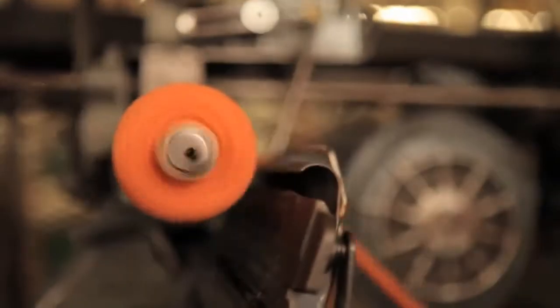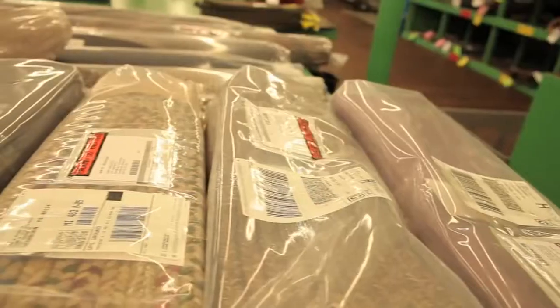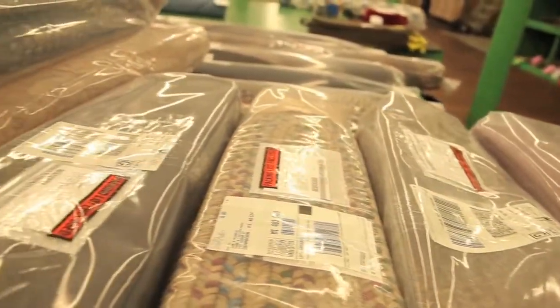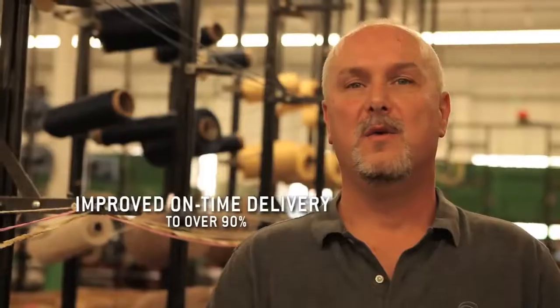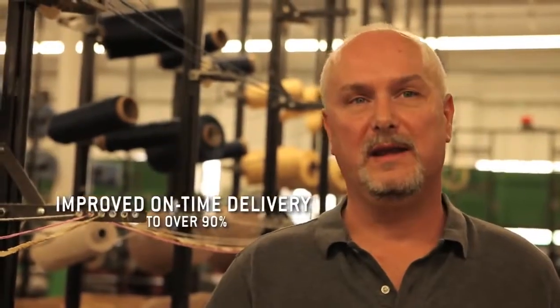After we implemented Infor SyteLine, we found that, number one, everything was tightly integrated, including its ability to send things down to UPS WorldShip and FedEx Cafe. We are now constantly over 90% on-time delivery, whereas before we were lucky if we hit 85.